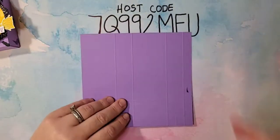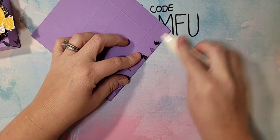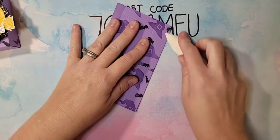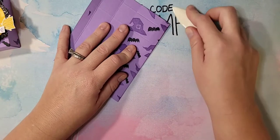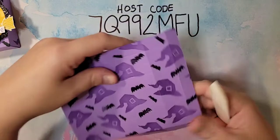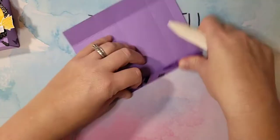That's it with this. Simply scored anyway. We need to make a couple more score lines, but those are going to be easy. Okay, score or fold and burnish on those complete score lines. Don't worry about those half ones right now. Those are not for folding anyway. Okay, so did I get all those? I didn't get that one.